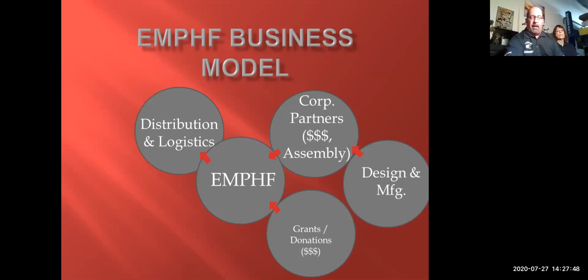Then we have a distribution and logistics process where people send us a request for hands. We have them boxed up in increments of 25, and we send an email to our distribution company and our logistics company, and they send the hands out. All hands are sent out free of charge. And then when they get to the location, ambassadors are responsible for finding recipients, putting the hands on, training the recipients, and then sending us a simple one-page form registering the recipient.